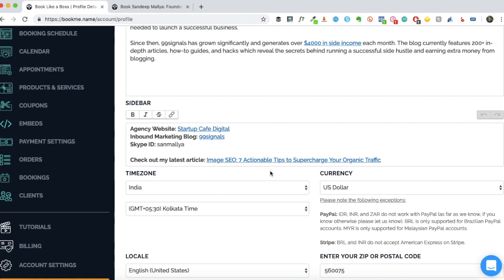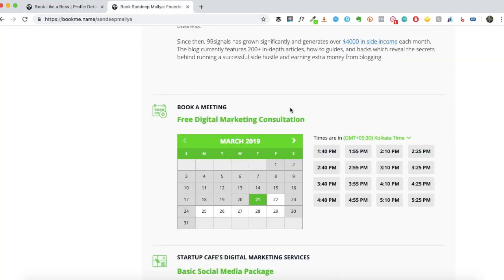You need not worry too much about the time zone, because one of the best things about Book Like a Boss is that when someone is trying to book a meeting with you, all these available time slots will be shown to them in their time zones. So if someone from Eastern time zone is trying to fix a meeting with me, that person will be seeing these time slots in Eastern time zone. So if someone is based out of Hawaii and he would like to fix a meeting with me at 5:10 p.m., it would be 7:40 a.m. for him.